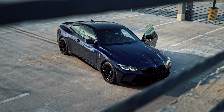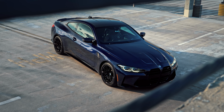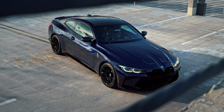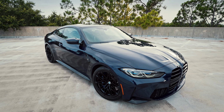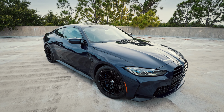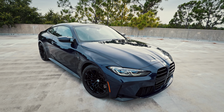But overall, I think one of the main factors in getting the G82 is because when you go out in public, especially to BMW meets and car shows, you're normally used to seeing the G80 M3. And this is not a bad thing. It's not to say that I wouldn't get a G80 M3, but I just think that the G82 M4 stands out just a little bit more.